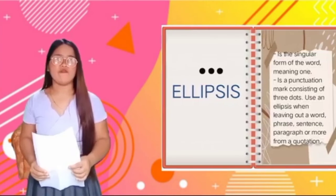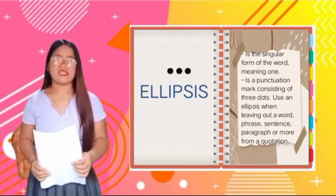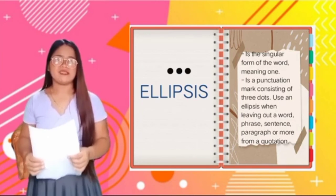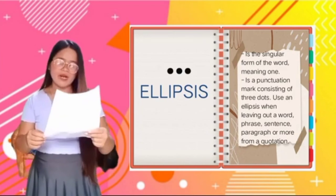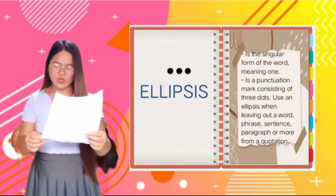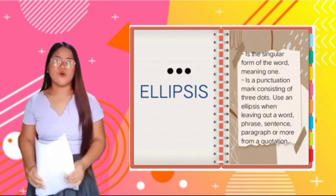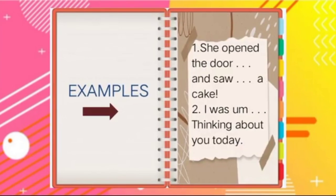So lastly is about the ellipsis. Ellipsis is the singular form of the word. An ellipsis is a punctuation mark consisting of 3 dots. Use an ellipsis when leaving out a word, phrase, sentence, paragraph, or more from a quotation. So in summary, the ellipsis is a form of punctuation used in writing the English language. It can be used to show an omission, or to show a pause, made by using 3 periods in a row. It also indicates that some words are missing. Example of ellipsis.